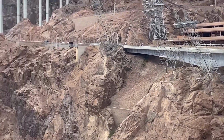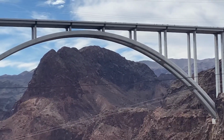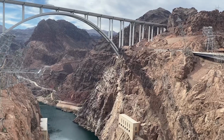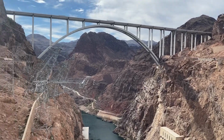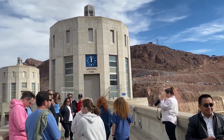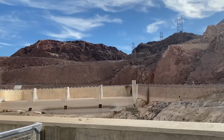Today, the dam is a thriving tourist destination on top of being a functioning power plant. It offers stunning views and fascinating insight, and each year, nearly 7 million people visit the dam.